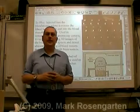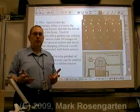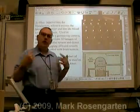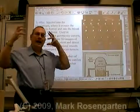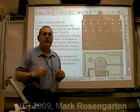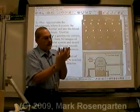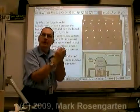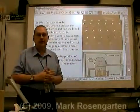Another useful isotope is Technetium-99 metastable. What this isotope does when injected into the bloodstream, in conjunction with some very high-tech cameras, can actually give you a very high 3D resolution image of the brain. More specifically, the vascular or bloodstream system. If you see blood vessels that are all tangled up and out of the ordinary, you know they're probably feeding a tumor. So you can use this to detect brain tumors.